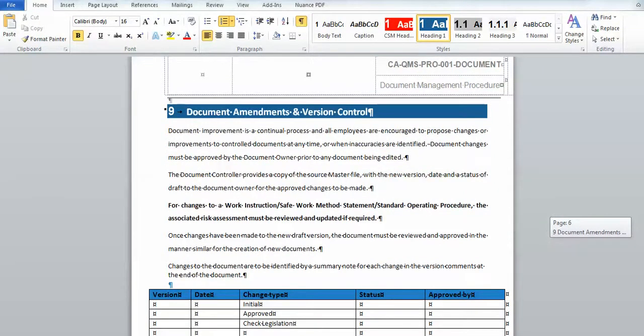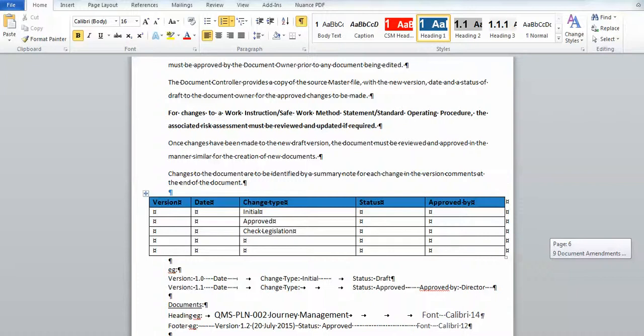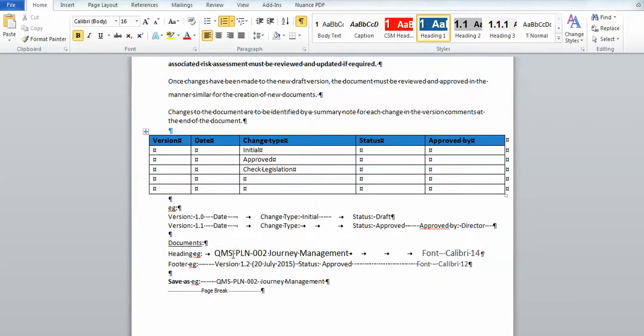Amendments and version control are all handled by the librarian, who would be maintaining the version control at the bottom here, so we would know exactly when things change. What we envisage is that if a document is called, like we've got down here, Quality Management System Plan 02 Journey Management, and it's now updated to version 1.2, the footer would say version 1.2, so you would know the date it was updated. But the name would always stay the same. It would not have the version in it, because that way we all know we're working on the latest version.